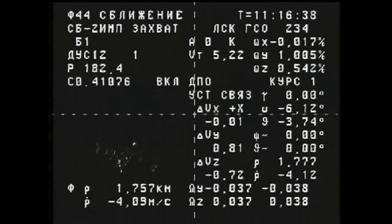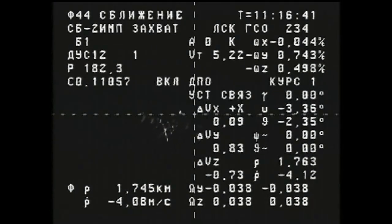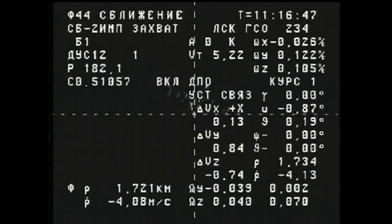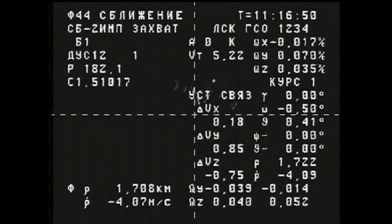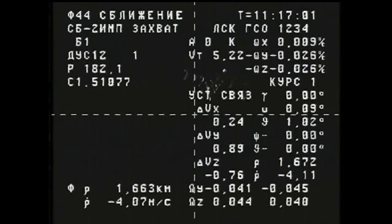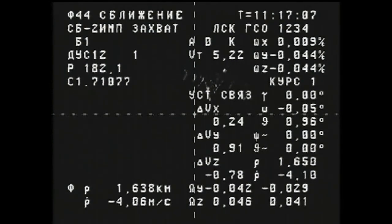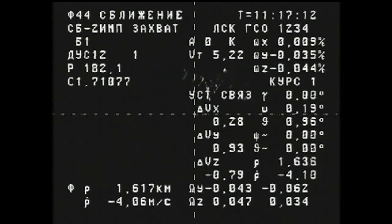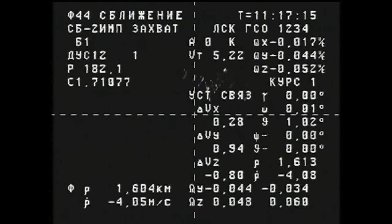We see the station come into the field of view. And we can see the station. The station is in the center of the vehicle. Copy. Standing by for Toru activation. Sergei, we have a go to activate Toru. Copy, Toru on. Toru mode sent. Ready to do the test.